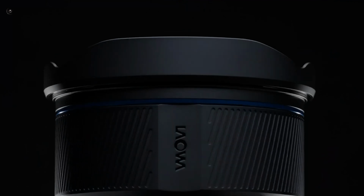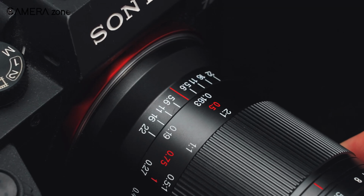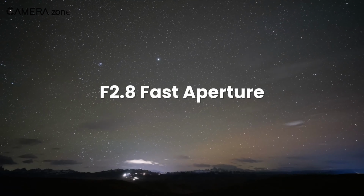Laowa's excellent 0D technology is present to reduce distortion to near zero. Straight lines will appear straight across the entire frame, even in the corners. The view in the lens matches the final image without bending or curving. Imagine being able to save a ton of time on post-processing and getting accurate previews of your work.